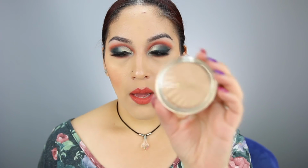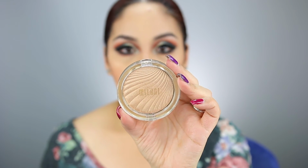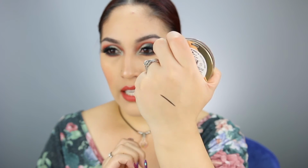Next up for highlighter, I've been loving, and your skin looks wet when you apply this onto the skin, is by Milani. This is the Strobe Light Instant Glow Powder. This one is in the shade 03 Sun Glow, and this one is a gold type version. As you can see, it's very creamy and very blinding, and here is what it looks like. It's so beautiful on the skin.